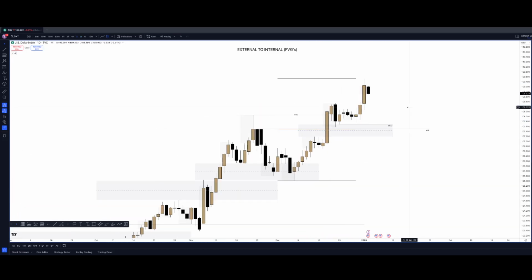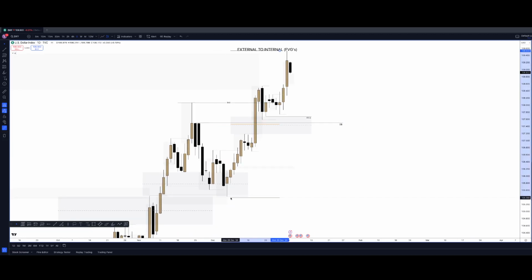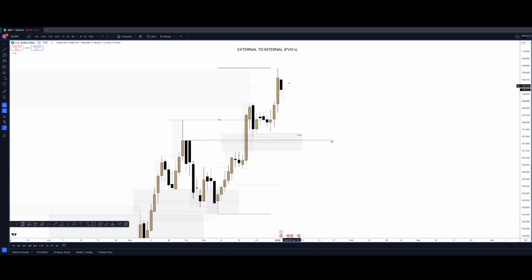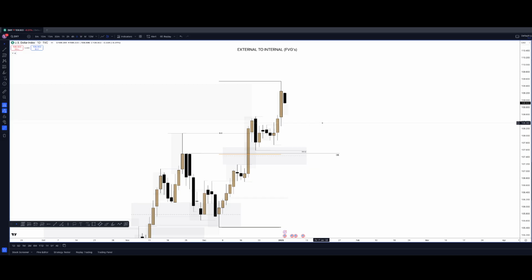If we go to the daily, what am I looking for here? Okay, let's tidy this up a little bit. Okay, all right, so if market is going to draw down, given that these are so close, I'd like to see that distinct swing taken over there, tapping into this level and into that order block, continuing to the upside. I think it's going to be extremely important seeing what market does over here for Monday.